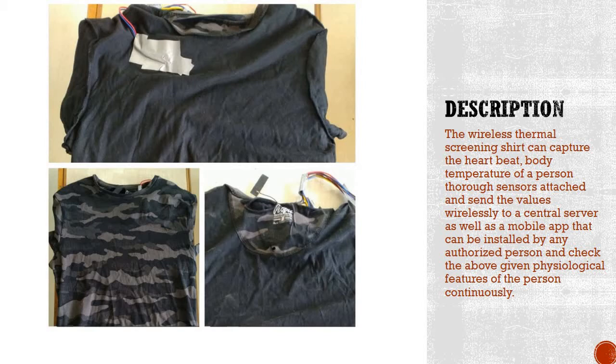In the central server, the values are displayed, and the same values can also be displayed in a mobile app. The mobile app can be with a health person, that is a doctor, a nurse, or a police person who is monitoring the movements of this person. So let us see what is the idea behind this prototype and for whom it has been developed.